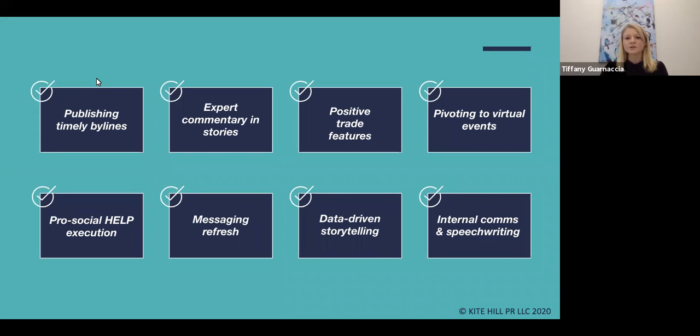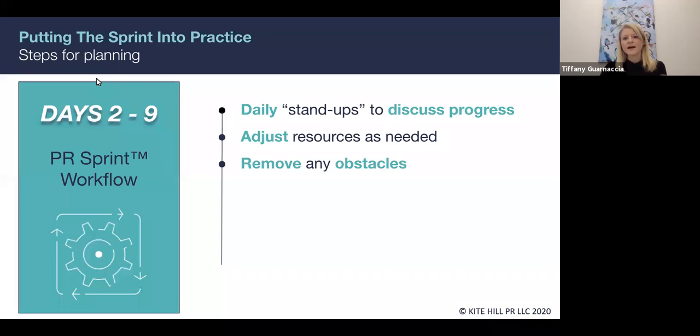So it could be execution on social good campaigns, execution on some of the broader key areas that your client needs to break through, whether it's a local or vertical perspective. Another thing could be taking data and doing more data-driven storytelling. So really breaking this down into not only those big goals, but what's achievable in a small time frame. Then you want to roll that into the sprint itself.